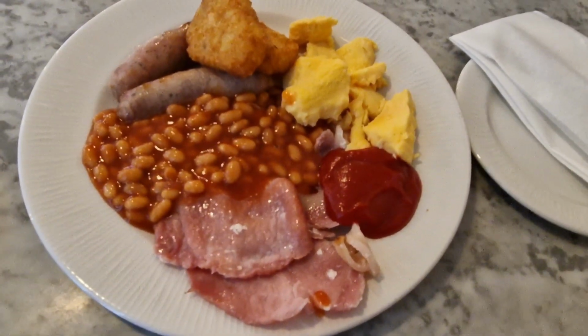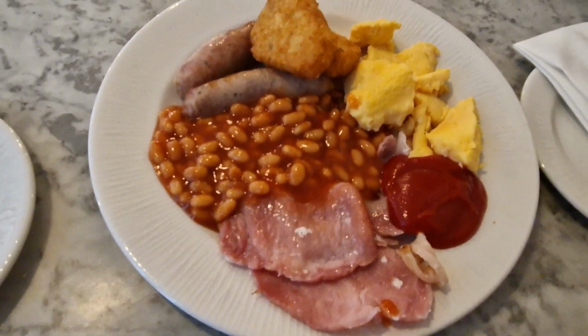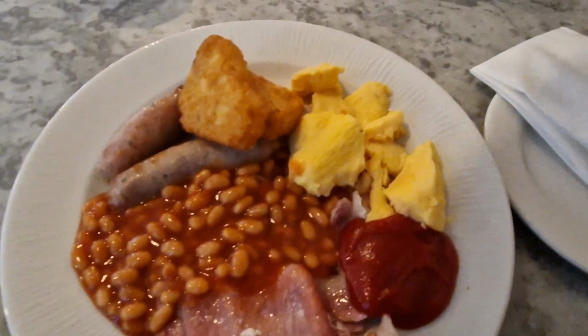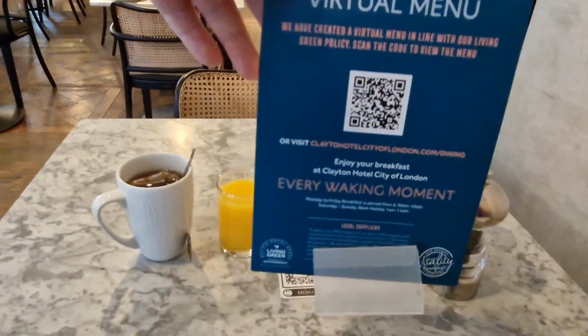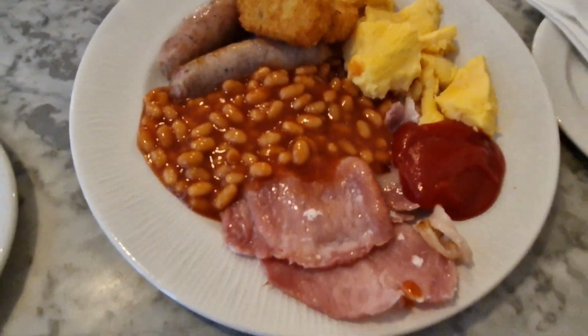For breakfast, I've picked up a full English. So I've got some bacon that looks pretty good, some sausages, hash browns, scrambled egg, beans. And there's also a menu here that you can order additional things from, so I'll have a look at that. But yeah, this is the breakfast in the Clayton Hotel.